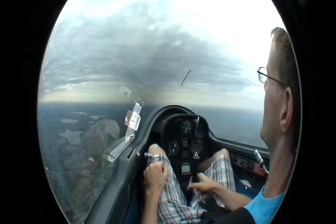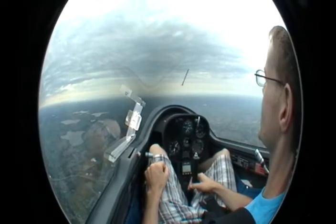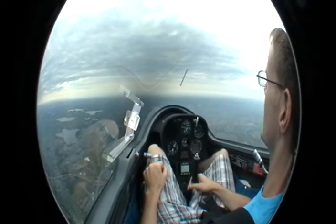So if you want to hold your airspeed, basically you do this. See the horizon kind of lined up there? Yep. So if you keep the horizon lined up, then all that's left is side to side, right?